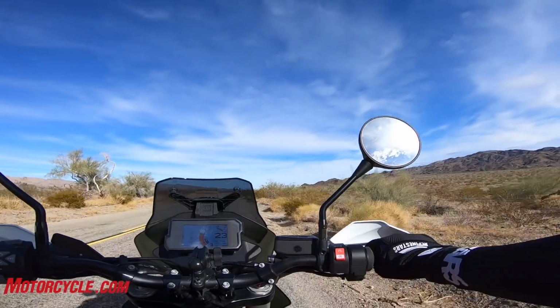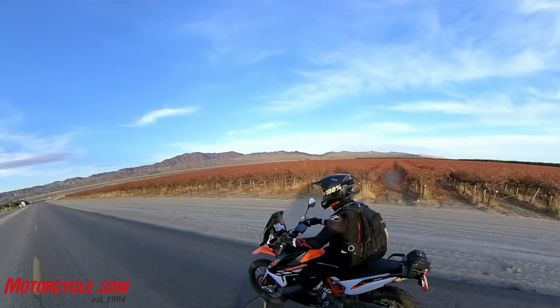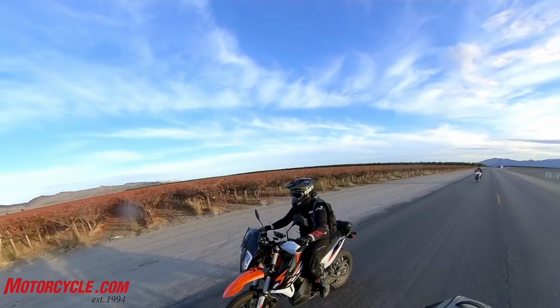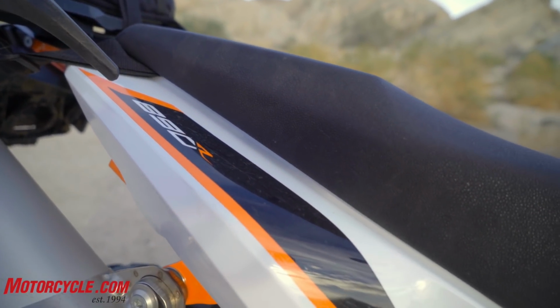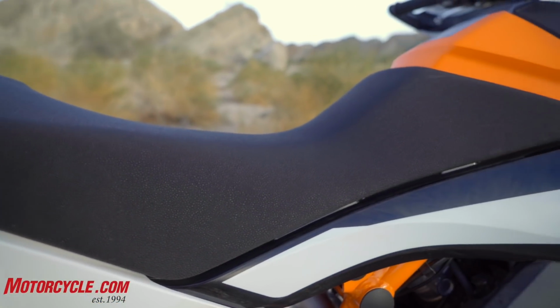It's nice that the thing has cruise control, and seating wise, the position is really great, just kind of upright and neutral, and I don't mind the wind blast that you get having the lower windshield that the R model has. But that seat, man, I don't usually replace seats, but that'd be the first thing I replaced on this bike.